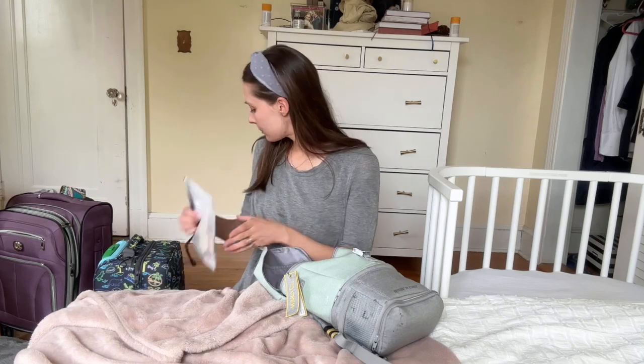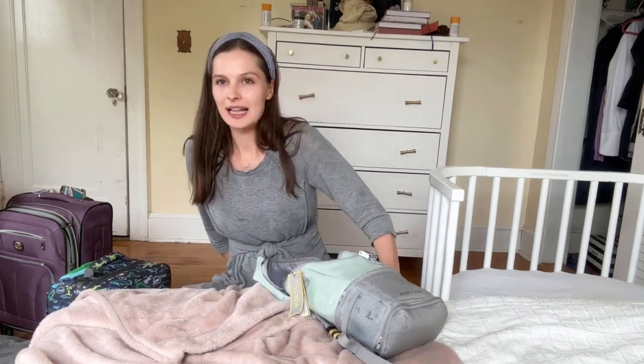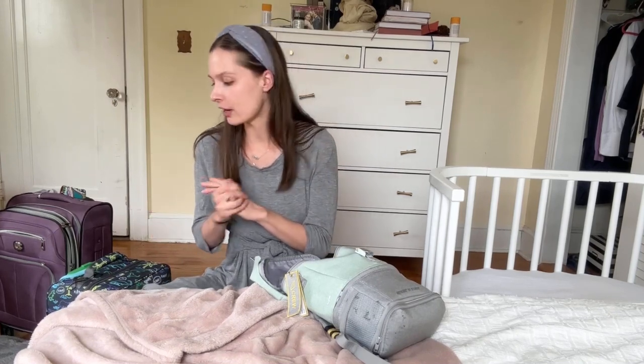There we go. So that fits everything. As I said, I'm going to sneak these into the front here. He will need a toothbrush, toothpaste, all of those things, but that's going to go with our stuff because I'll just keep all the toiletries together.